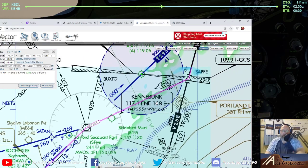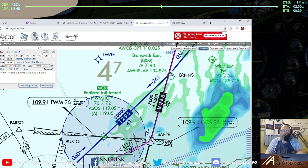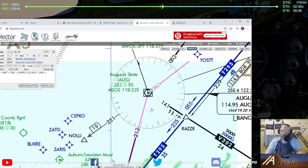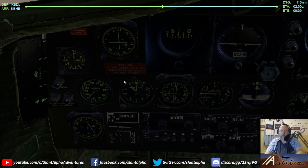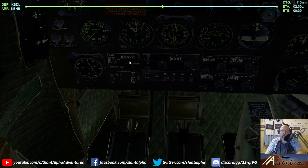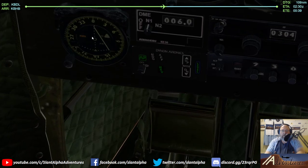The other way, though, is that we know this Sappy point is along this airway, this Victor 268, which comes in at a 213 to Augusta. So 114.95 and 213. 114.95 is already tuned in to NAV2, and we can flip the DME over and see that we are receiving it. We also can tell that we're receiving it because we've got the two flag. We don't have a glide slope associated, but we do have a deviated needle, meaning that we do have course information on that VOR.